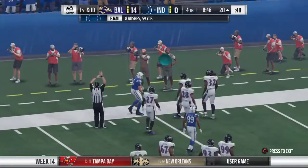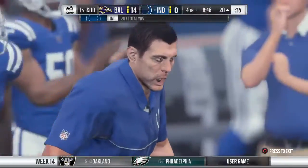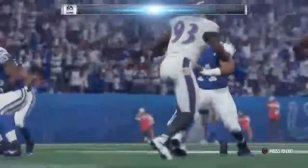And he'll be out of bounds, able to take this one down to the 20-yard line. They call it a gain of 19, and it moves the chains.